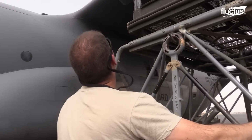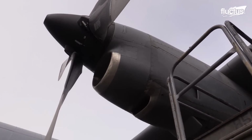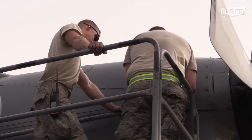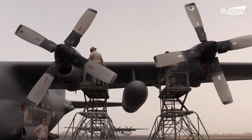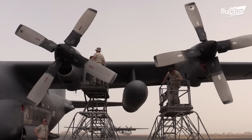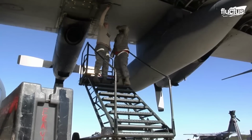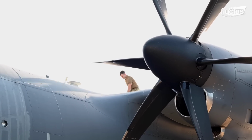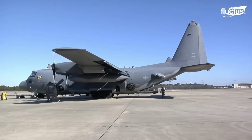In the meantime, airmen conduct pre-flight inspections before each flight to ensure all systems are working as intended. During the pre-flight inspection, a thorough walk-around through landing gears, engine intakes, propellers, exhausts, and other vital components, such as pitot probes and static ports.